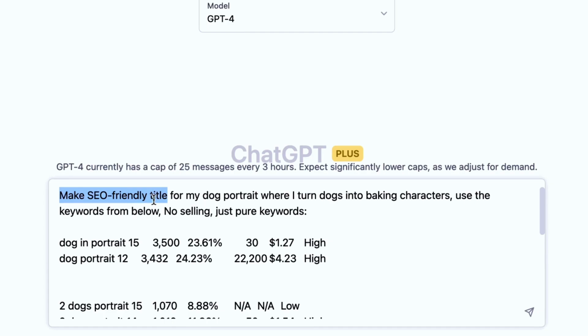And once you have a good list, all you have to ask is make a SEO-friendly title for my dog portrait where I turn dogs into baking characters. Use the keywords from below. No selling, just pure keywords. This is just an additional prompt you can add in case the title is weird.